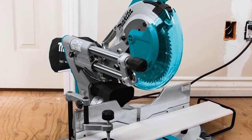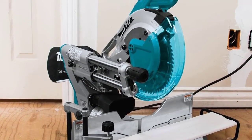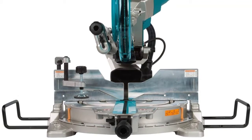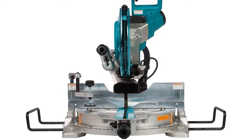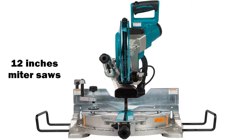Moreover, this is a high-capacity sliding miter saw with a laser guide. It can execute cutting jobs on 4x4 lumber in a single pass with equal ease and speed as executing the jobs of baseboard cutting or crown molding. It offers a wide range of woodcutting jobs that match many 12-inch miter saws.